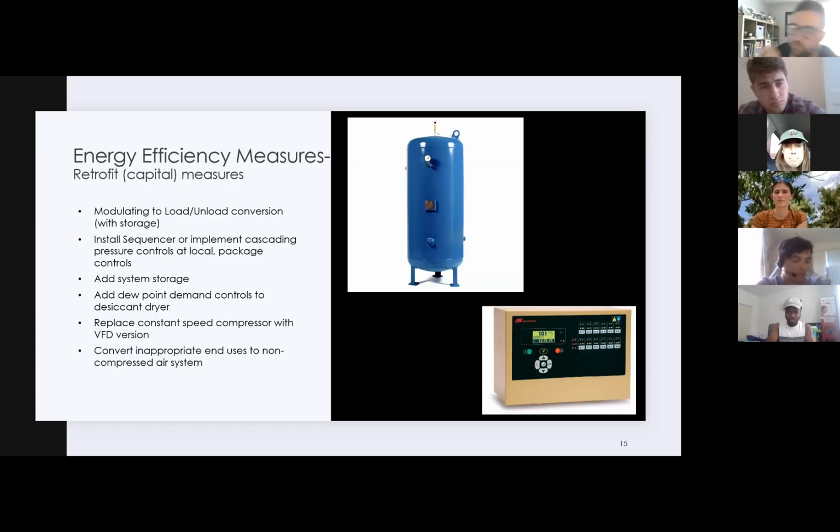Retrofit or capital measures, as we typically call them. Converting a compressor that's currently running modulating to load/unload. So instead of that inlet valve modulating, just having it run two fixed positions. This becomes capital because you often have to add additional storage to the system to accommodate that.